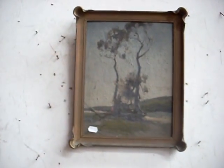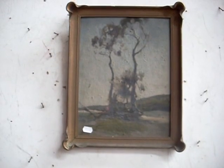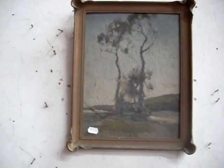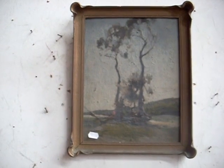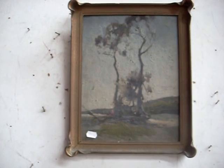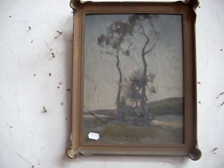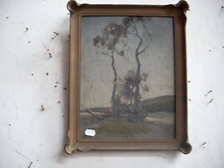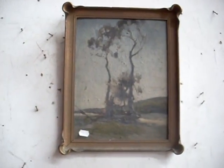This is an absolute little cracker. A little oil painting by George Colville, whose middle name is Garden. George Garden Colville. How can you forget that? It's a great little painting. He painted with the Heidelberg School. This is a bit later, I'd be thinking 1910, 1920. But geez, it's a lovely little thing. Good artist, overlooked a fair bit. Should be selling for a lot more than what he does. Lovely thing.